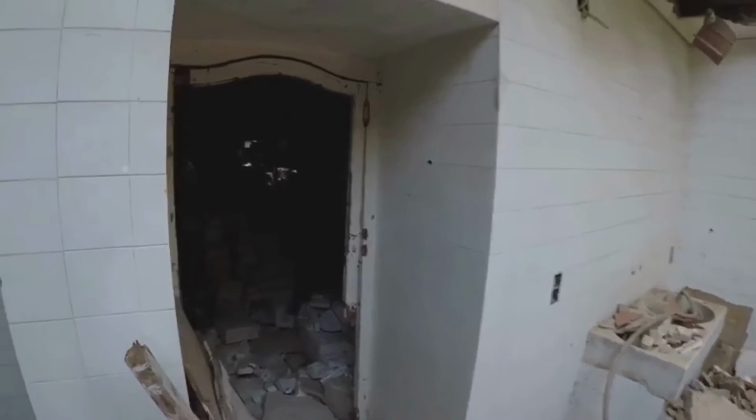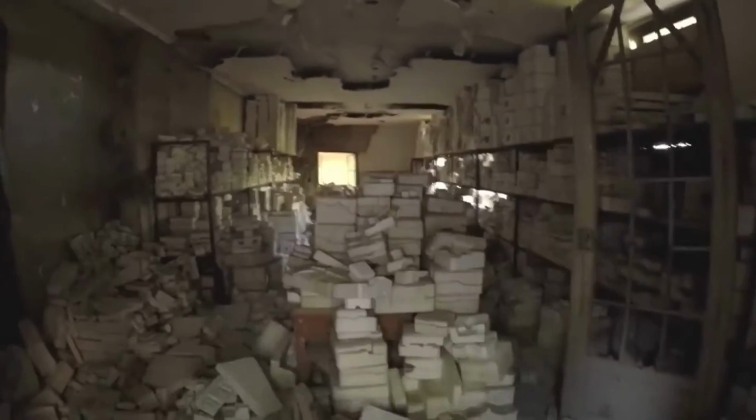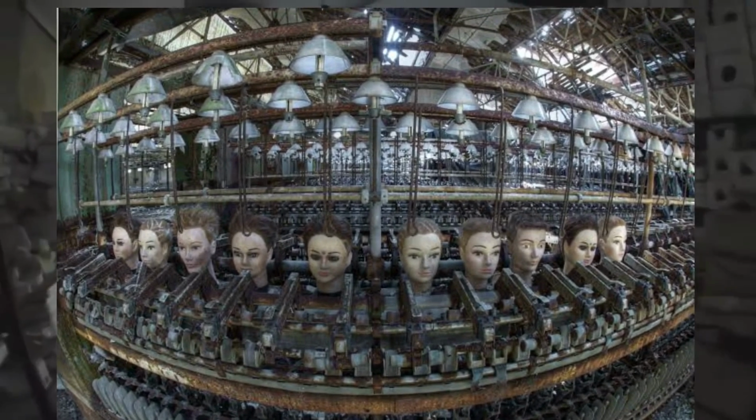Number 4. Abandoned Doll Factory. If you think about it, dolls are one of the creepiest things you can find in an abandoned building. Why? Many times, they look so close to being human. Sometimes it feels that if you stare a bit longer, they'll come to life and start talking. If you got the chills from the previous picture featuring dolls, this picture is sure to absolutely freak you out.